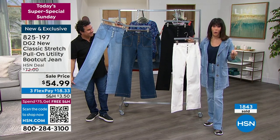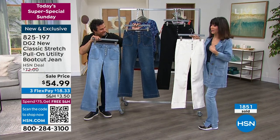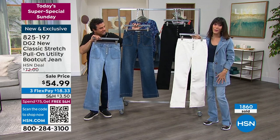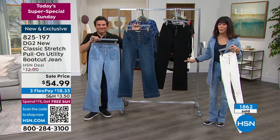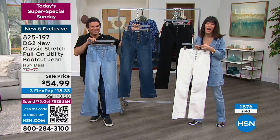They're buying more than one. So I'm so glad you are, as I said. Honestly, you can make a case for each one. If you can go for maybe one of the denims, I'd say the ivory, absolutely going to spring and summer. The black, because you'll be able to dress this up. You can't go wrong with any one of them today.